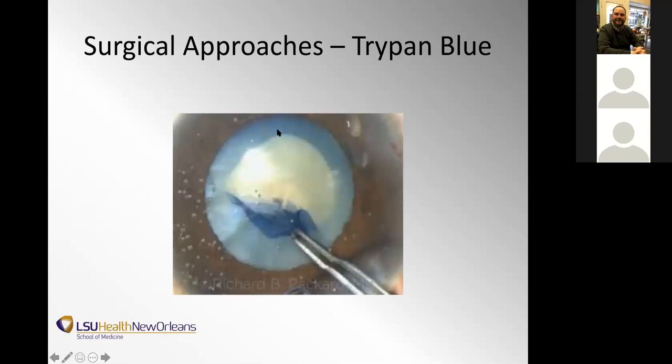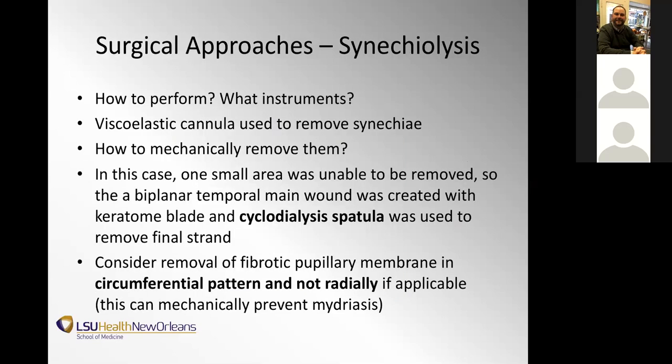And then, for the first years, this is a rexus being formed, and this is trypan blue staining the anterior capsule. So you can see they're about 2/3 of the way complete with the rexus. And yeah, that's kind of what the goal is there with trypan blue.